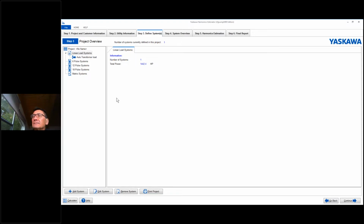Note that we do not have options for active front ends and for other static filters offered by companies like MTE and TCI. This, in my opinion, is a downfall of this program, and therefore I only use this program aware of its limitations. When I have these other components that I have to use that exist, for example, in a system that I'm trying to analyze, I go to a different program, which I'll show you in a second.